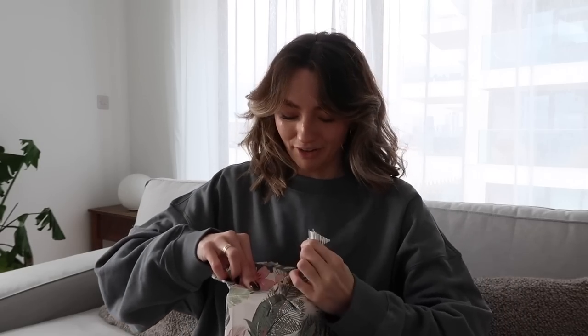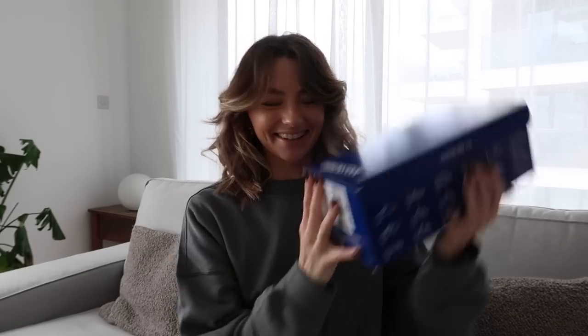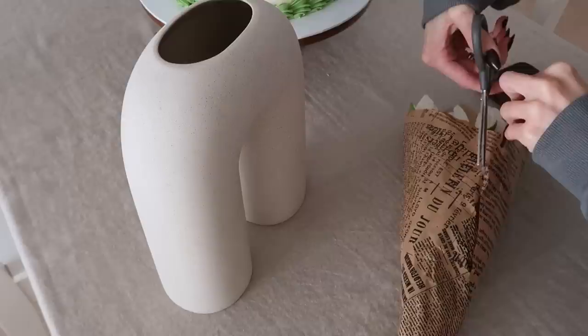And then lastly, I know what this present is because I asked for it, but I'm so excited for this. It's my Birkenstocks! Look how pretty they are. I love them.